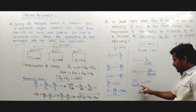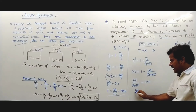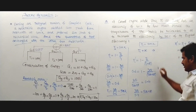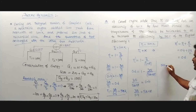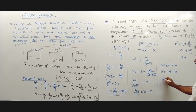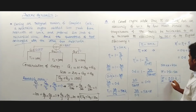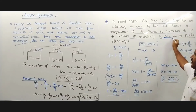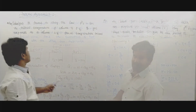Again, by cross multiplication, 300 by 0.4 equals 500 plus x. That is 500 plus x equals 750, where x equals 750 minus 500, so x equals 250 Kelvin. The temperature increases by 250 Kelvin.